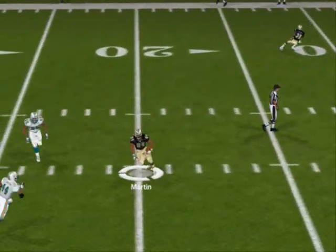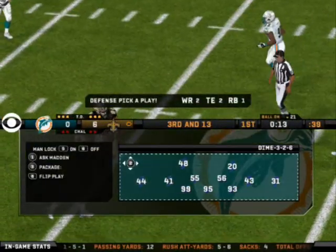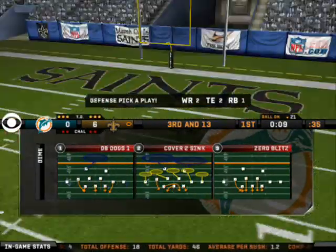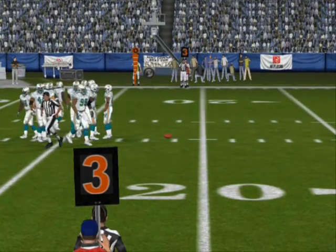Pressure coming with the throw. The 20. Green is there for the tackle at the 21. He found a soft spot in the coverage, John. The receiver did a great job reading the coverage. He found a hole in the zone, and the quarterback found him in that hole with the pass.